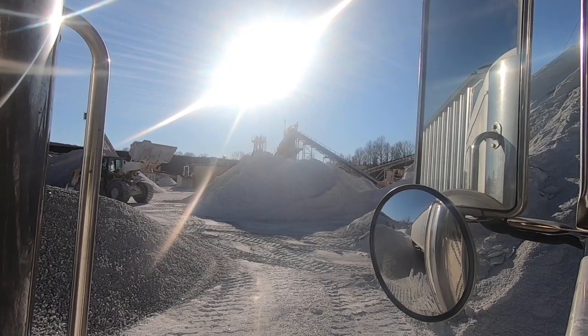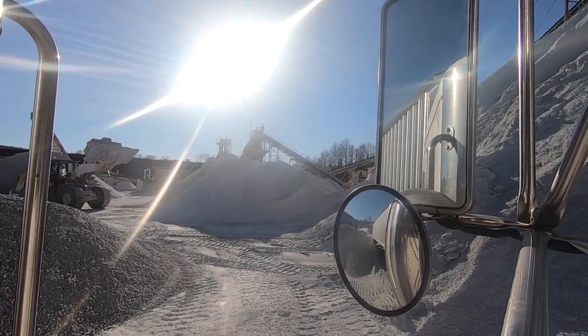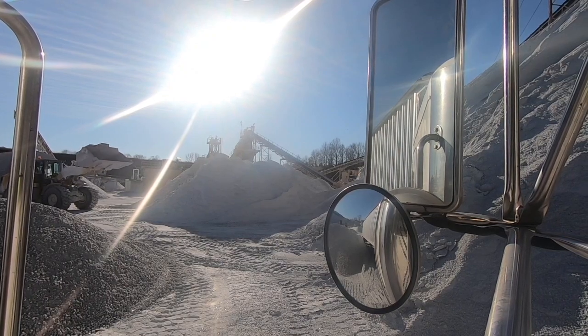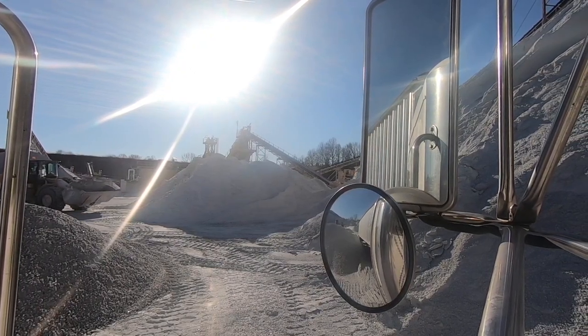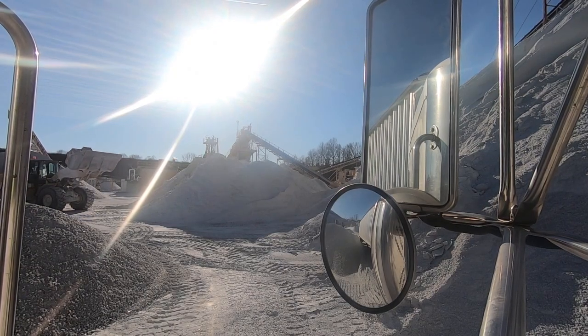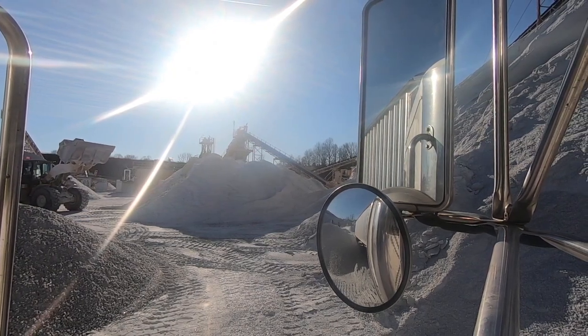But you see him raise and lower that thing? When he raises and lowers it, that zeroes out his scale. And now he's going to dump. And then they'll grab into the lime. I'm hoping y'all can see this okay.